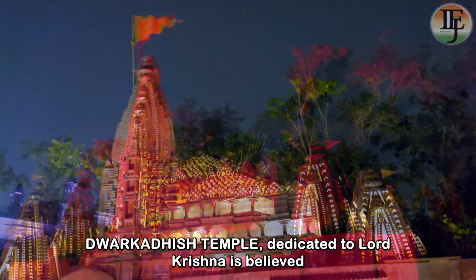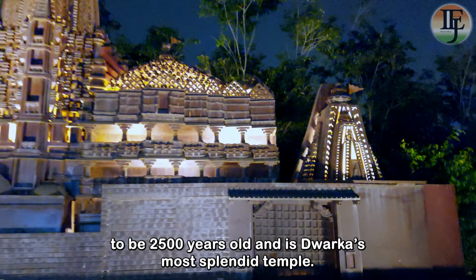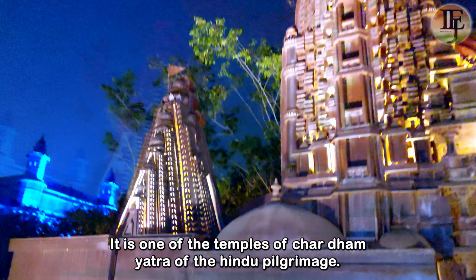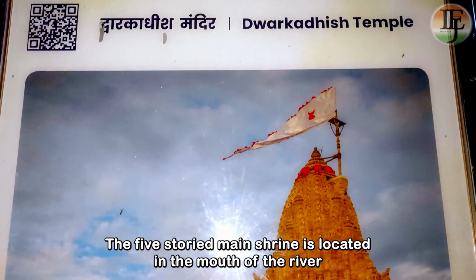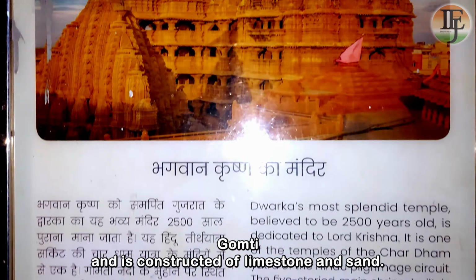Dwarkadish Temple, dedicated to Lord Krishna, is believed to be 2500 years old and is Dwarka's most splendid temple. It is one of the temples of Char Dham Yatra of Hindu pilgrimage. The 5-storied main shrine is located at the mouth of the Gomti River and is constructed of limestone and sand.